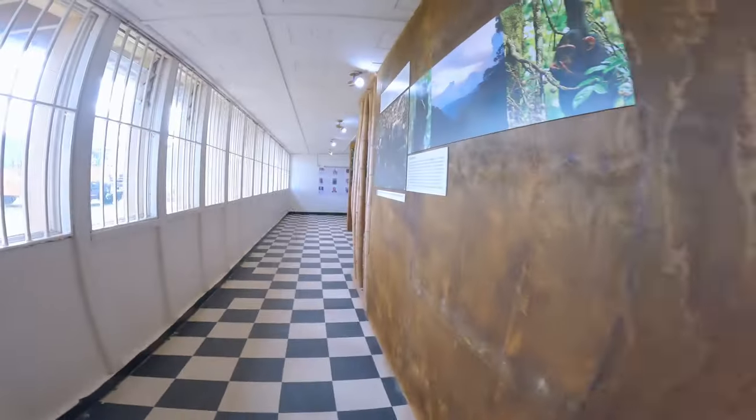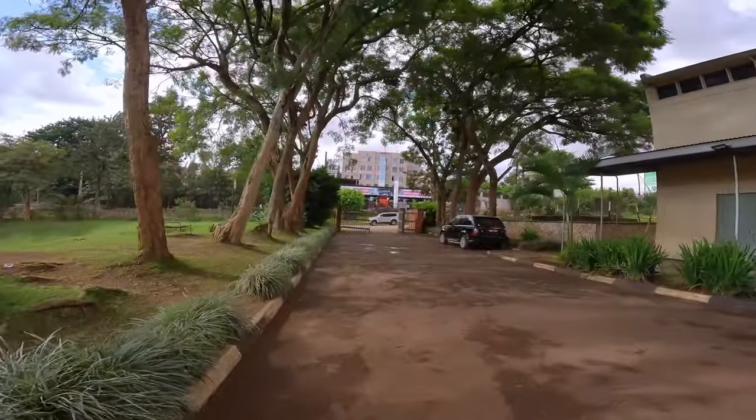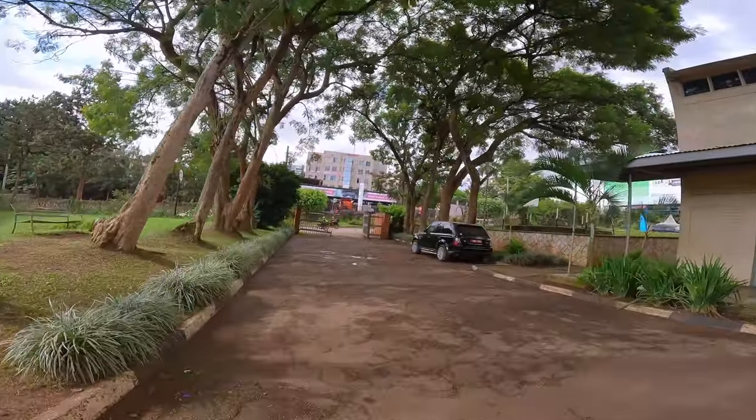I'm gonna watch a little video about chimpanzees and mountain gorillas, this section of the museum. It was the museum tour. This is a fun activity you can do. Very inexpensive, but very educative as well. You'll be able to learn a lot about Uganda. So right about now, let's head for activity number 2.